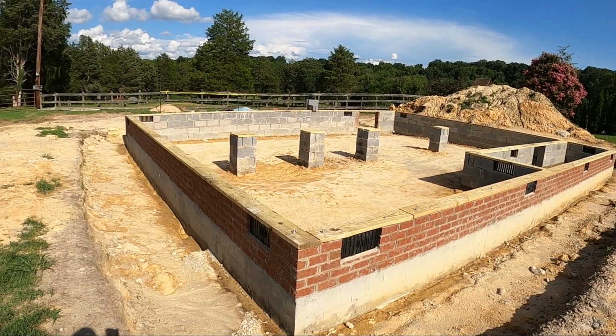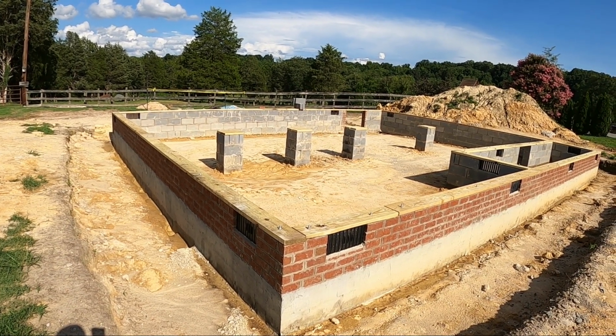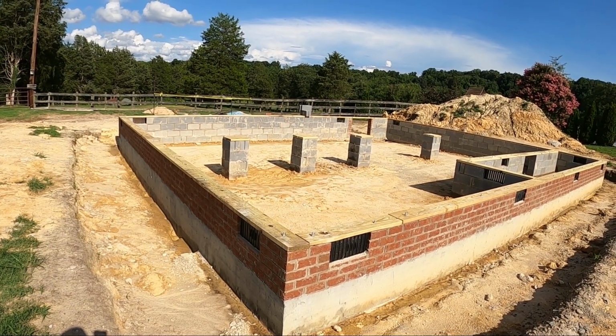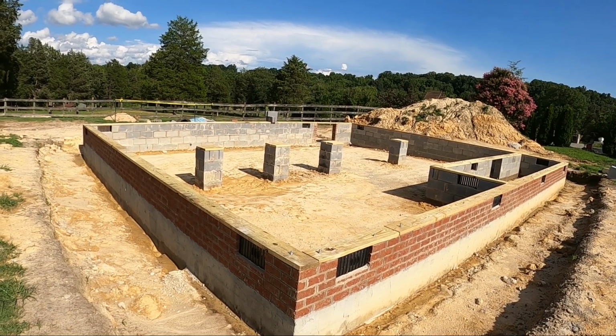Well, it's breezy out here and we got some shadows, but there's the foundation. It's complete. Taylor did an amazing job. He's very nice to work with, respectful of property and surroundings, and very trustworthy, so I'm very pleased with him. We'll be divulging all these companies that did all the work at the end.